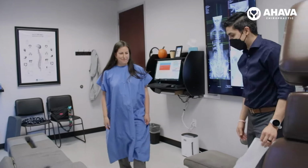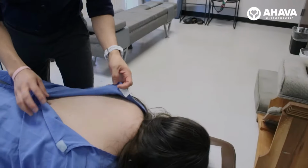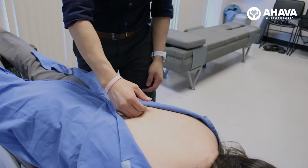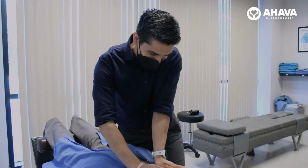Okay. How you feeling right now? Good. You doing all right? Yeah. Okay, good. So we're going to start with that T11 right down below. And again, this is where your spine shifts to that left side, and then it straightens up right about here. Okay, so we're going to grab onto that.